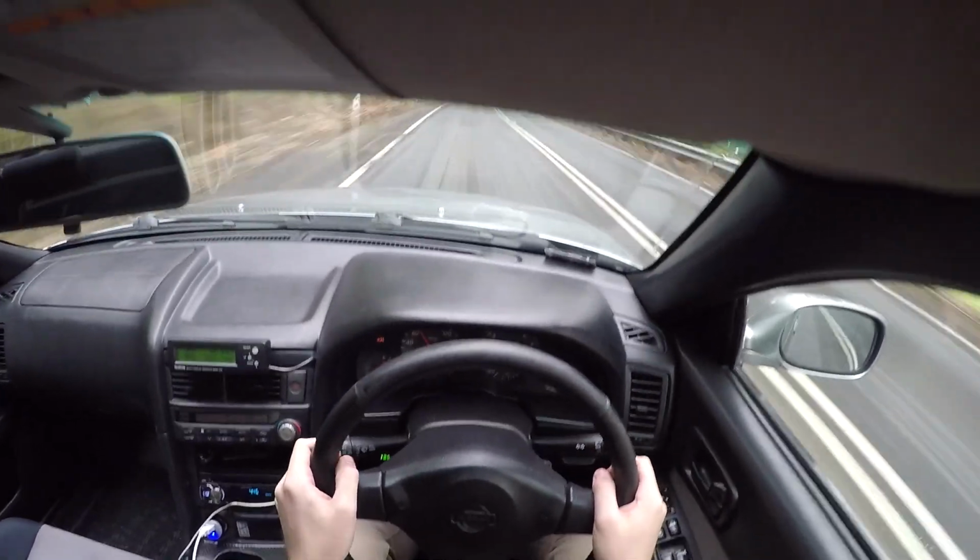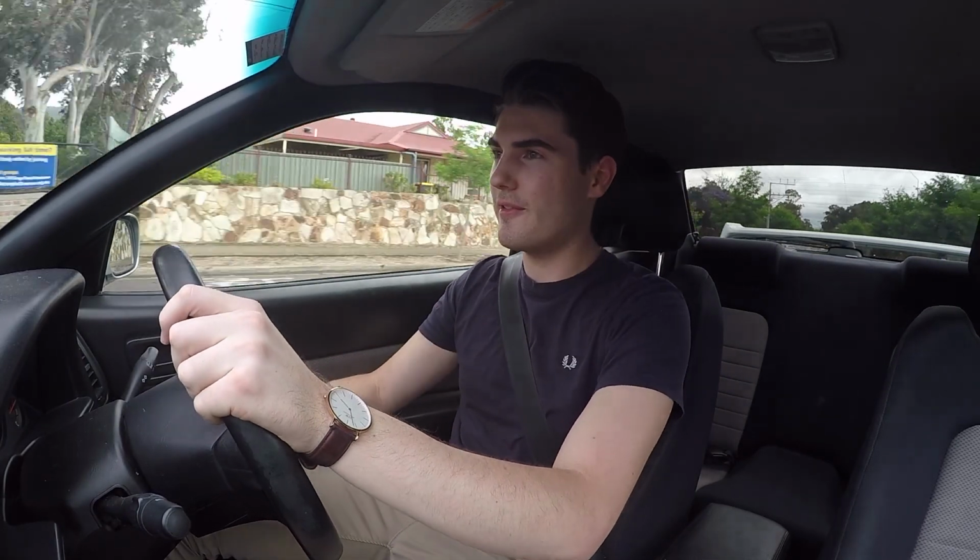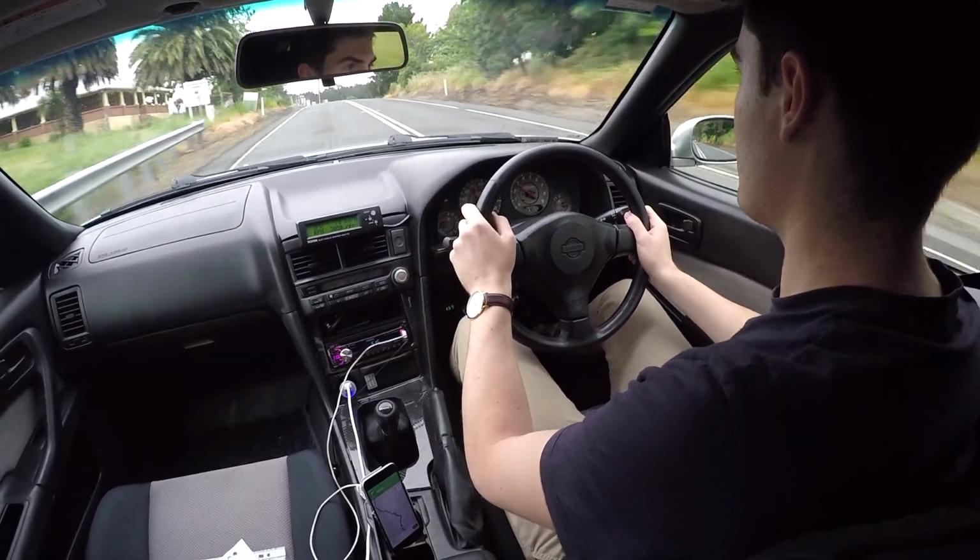However, this car does have its bad sides, and to be completely honest with you, in my experience, they kind of outweigh the positives. The first negative aspect to owning this car is the fact that it's very impractical.